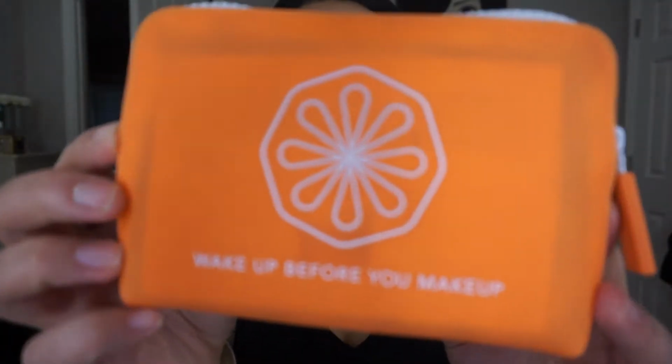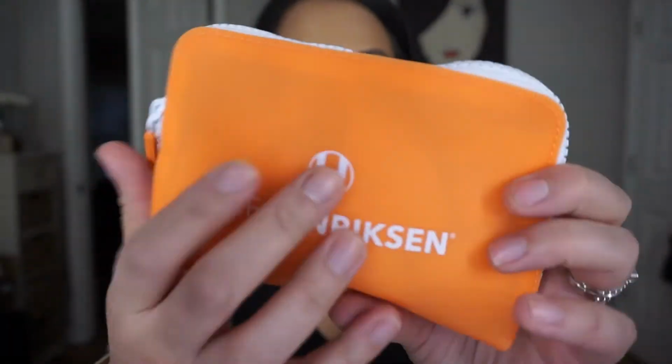We got this Ulla Johnson bag. And it's nice because I like this kind of material for my beach stuff. This year, I'm going to the beach, guys. I will get my tan. But we got this little sheet here.